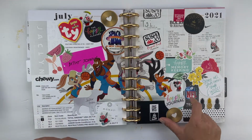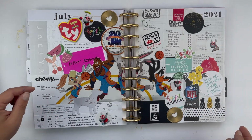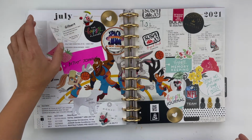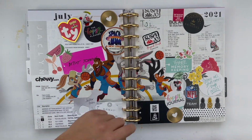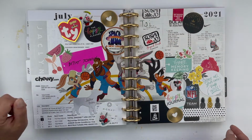I can see that I got tags from clothing for NFL, so it tells me that football season is coming. This little squishy tie beans, because these are Valentina's favorites. She must have gotten a new one. And then certain orders I did. This is like Jacqueline Cosmetics at Chewy. We ate out at Sushi Joe's. I love Bolé. We went shopping at Nike.